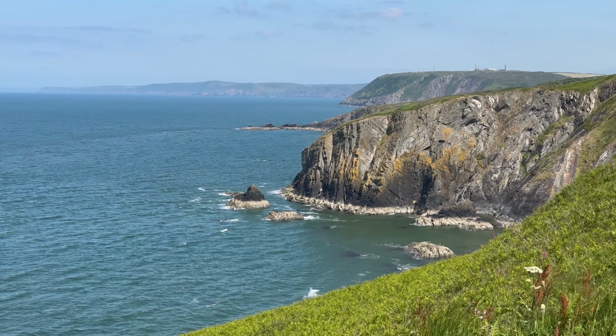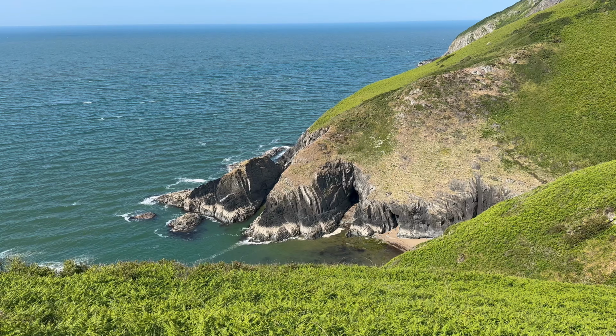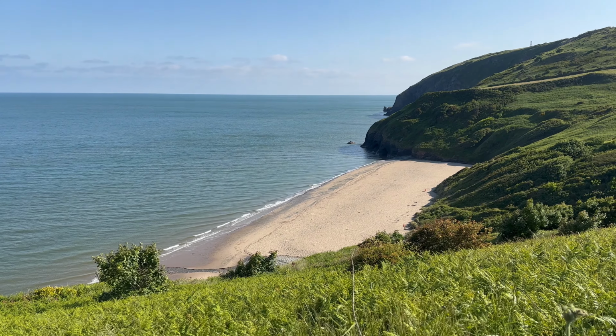There's an MOD missile range on the coast just before Aberporth, so the trail cuts inland. It's a very scenic cliff-top walk between Aberporth and Newquay, with lots of paths down to secluded beaches.